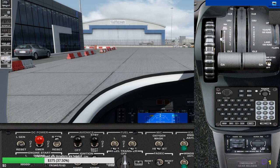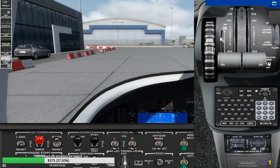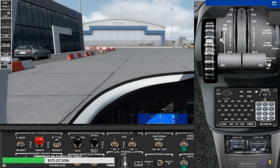Project Fly is not working again. What a piece of crap. Is it not showing up there? I'm pretty sure it's not hiding. No, it's not up there. Yeah, something.